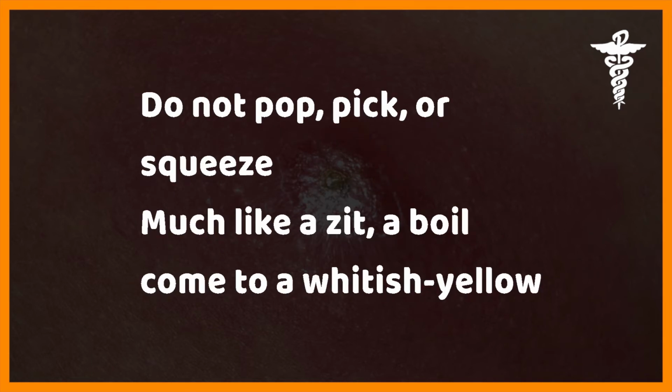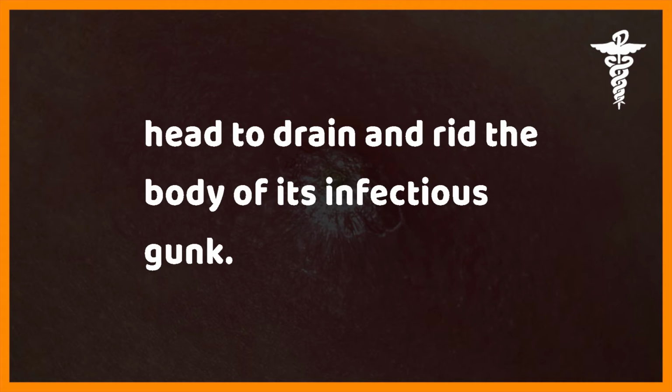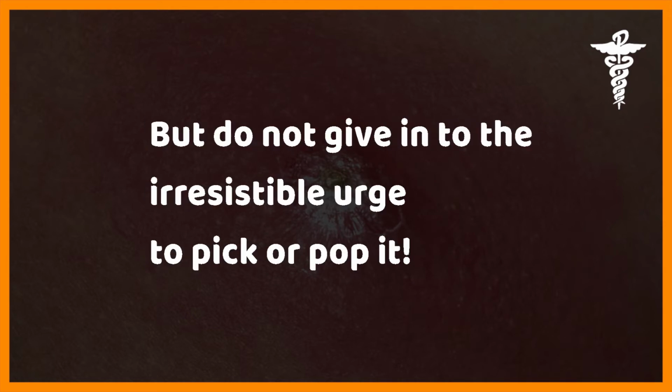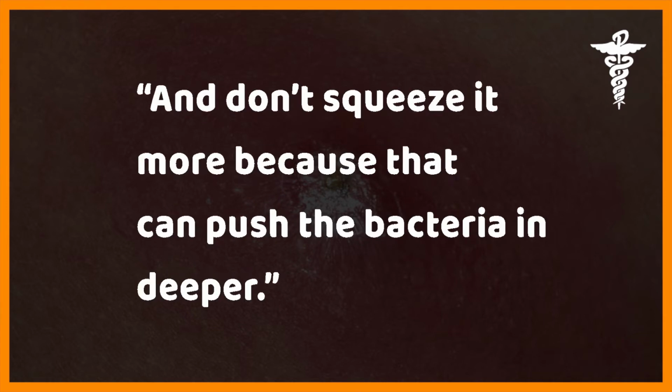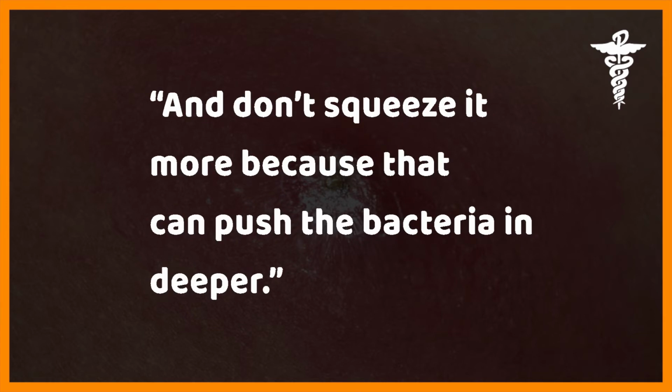Do not pop, pick, or squeeze. Much like a zit, a boil comes to a whitish-yellow head to drain and rid the body of its infectious gunk. But do not give in to the irresistible urge to pick or pop it. If a boil is going to rupture, let it do it on its own, says Dr. Rossi. And don't squeeze it more because that can push the bacteria in deeper.